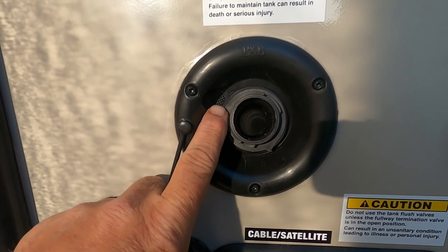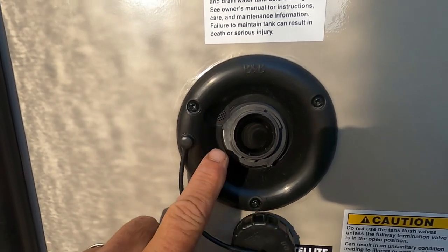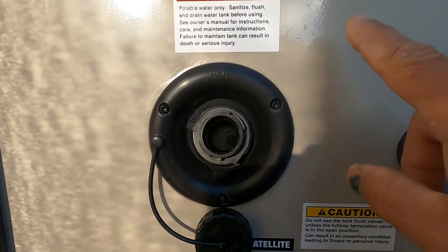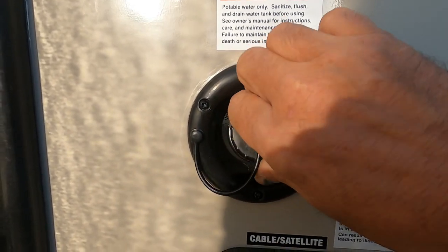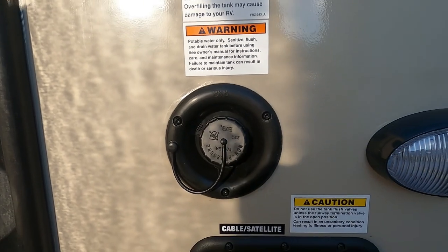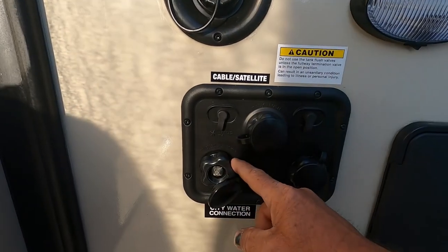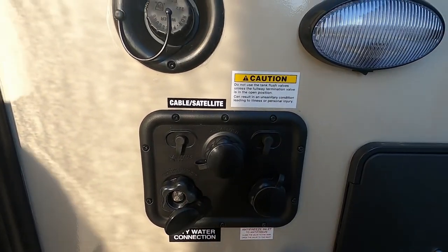Two ways to tell when this is full. There is an overflow valve here, or on the inside where you check the levels of your battery and your other tanks, there's a fresh water tank. That can also tell you when this is full. So remember now, when using potable water is when you're gonna wanna turn on your water pump. Don't turn on your water pump when hooked up to city water, that's already pressurized.